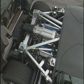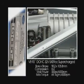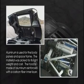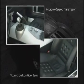The supercharged 5.4-liter V8 engine was mounted in the middle of the aluminum space frame. The fiberglass body panels of the GT40 were replaced with state-of-the-art aluminum panels. A new casting method was even developed to recreate the sleek lines of the GT40 with aluminum.